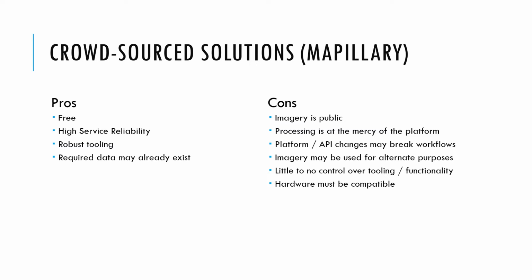Some of the cons for the use of crowdsourced solutions are that the imagery is typically public, your processing is at the mercy of the platform, platform and API changes may break existing workflows, imagery may be used for alternate purposes such as feature identification through artificial intelligence. You have little to no control over tooling and functionality, and your hardware must be compatible with their solutions.